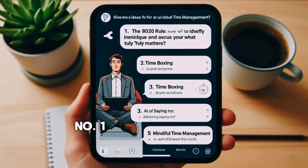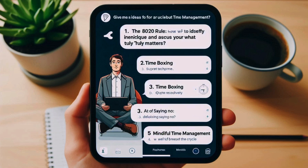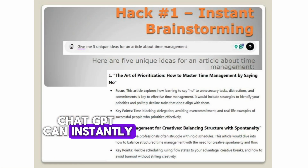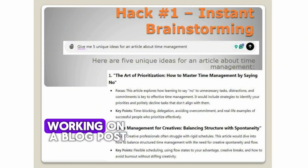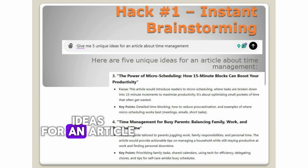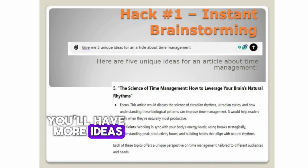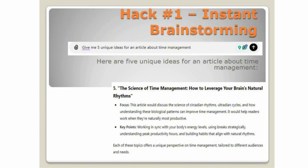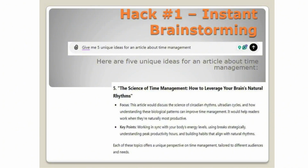Let's jump into hack number 1, Instant Brainstorming. Stuck on a project? ChatGPT can instantly help you generate ideas. For example, if you're working on a blog post, just ask, "Give me 5 unique ideas for an article about time management," and bam! You'll have more ideas than you know what to do with. See the result generated just by simply typing your request.